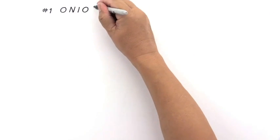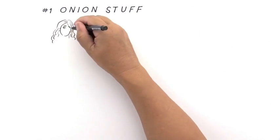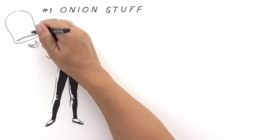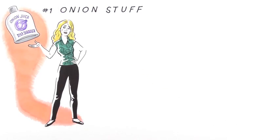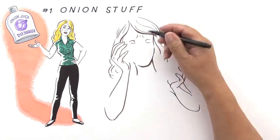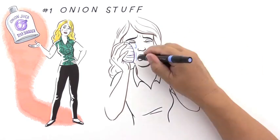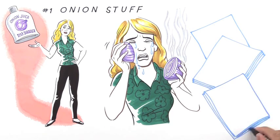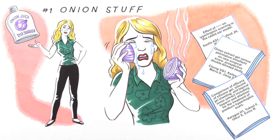First, onion stuff. Believe it or not, some of today's best-selling scar products are just onion juice. Look at the ingredients. You'll be shocked. Does it help scars? Under a microscope, technically yes. But most plastic surgeons and dermatologists that I know agree with all the studies that showed that rubbing onion stuff onto your scars did not reduce the visible appearance of scars much at all, and in fact, worked no better than a simple lubricant.